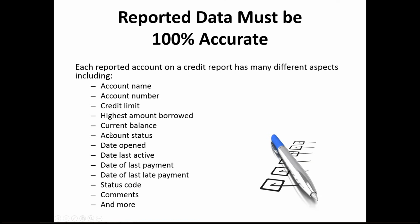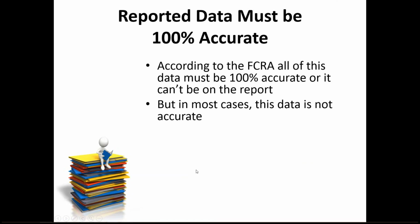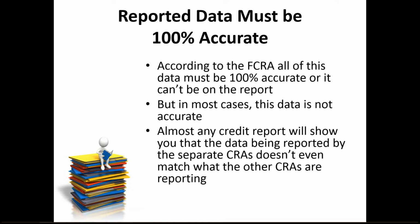So all of these are reasons to actually dispute the item. You can dispute it because the account name is incorrect. If they verify that it is, you can come back and dispute that the account number is incorrect. You can dispute and so on and so on and so on. So this is really the heart of credit repair because all of this data has to be 100% accurate. So a large part of credit repair is making sure that the reported items meet the actual legal aspects of this FCRA, that all aspects of that reported account are 100% accurate. So again, all of these aspects have to be 100% accurate, but in most cases, the data is not accurate.